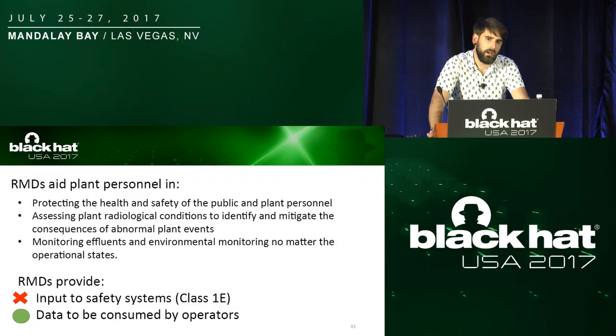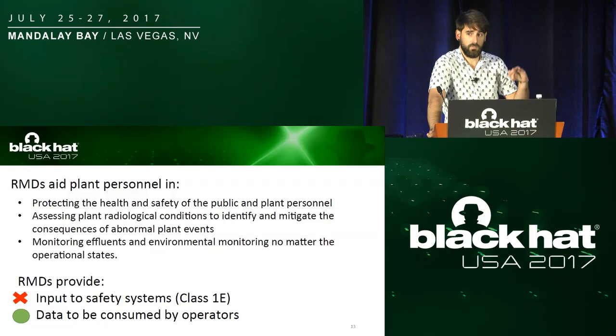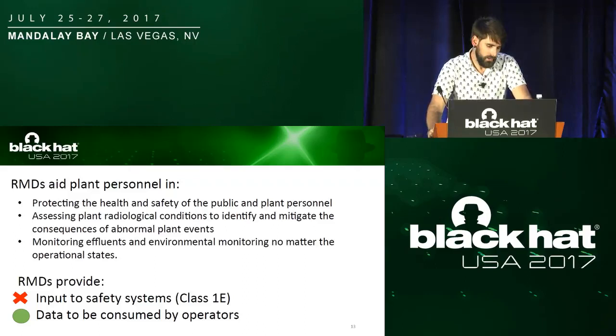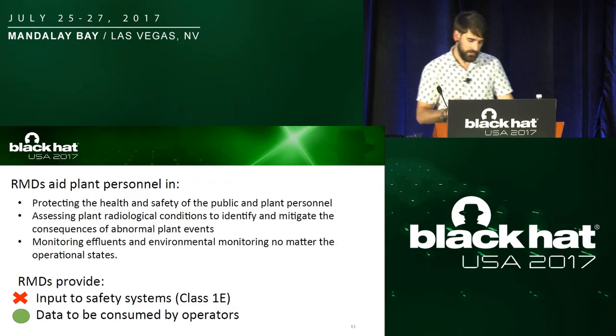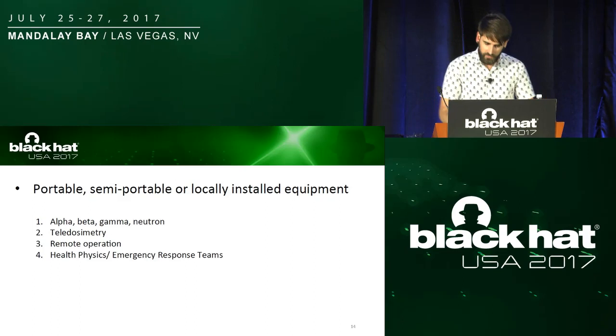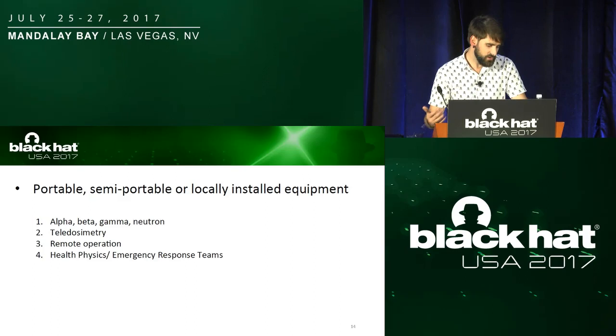But as far as I know, none of the products that are in the scope of my research are capable of doing that, unless there is some design choice that I missed. But I want to be crystal clear on that. All of them produce data that is consumed by operators, which is interesting. So, we have some devices that are used basically for teledosimetry, remote operation, health physics, and emergency response teams in case of an accident, and to detect alpha, beta, gamma, and neutron, like we explained before.